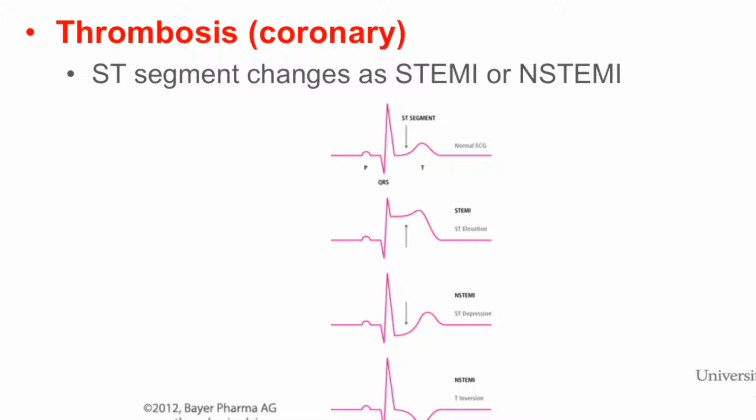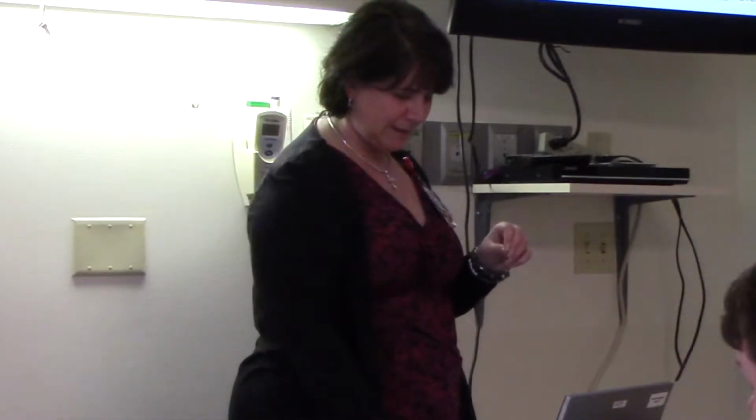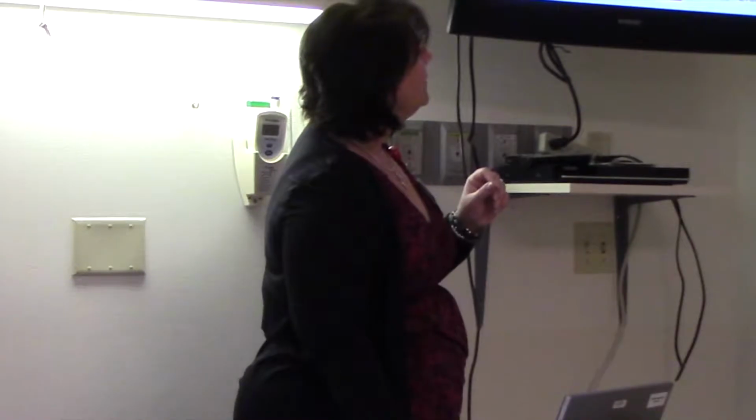That's my STEMI, my ST elevated MI. This is an NSTEMI where it's just slightly inverted with a little bit of depression. And this is an NSTEMI where it's an inverted T wave. So the NSTEMIs are a little harder to determine. But for me to say it's an acute MI, I have to see ST segment elevation in contiguous leads of the ECG. So when I talk about contiguous leads, what do I mean?